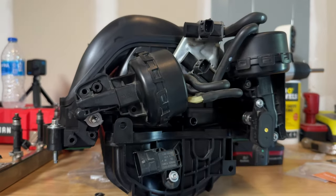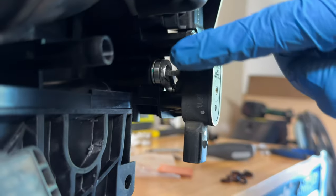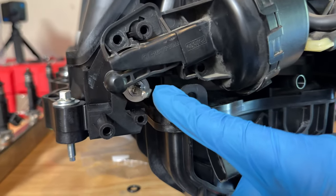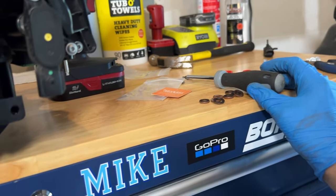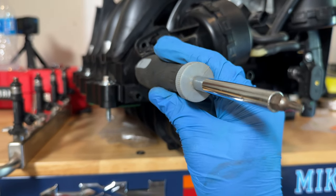Alrighty, so we're almost done here, putting everything back from the original to the new. Little tip that I did to get this little attachment that goes to the ball that then connects to the IMRC. So for this side right here, all I did was I took the back end of this little driver here. I took my hammer, I backed this up just like that.